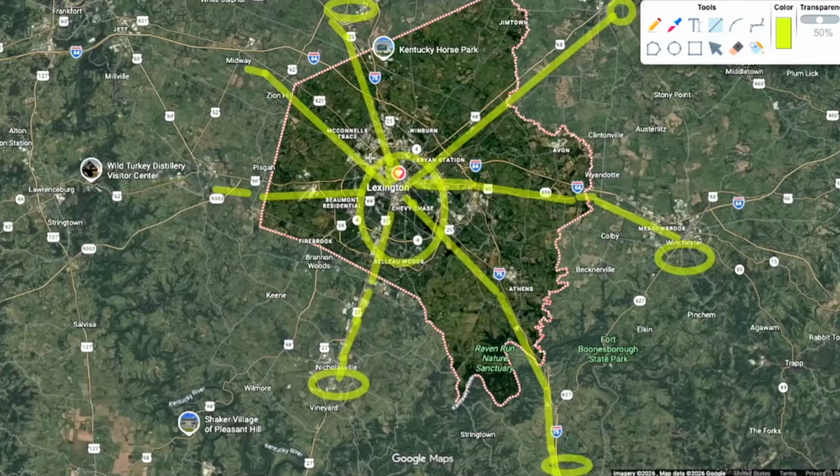So now all these are just about a half an hour from downtown Lexington. A half an hour. Nicholasville may be a little shorter. Versailles will be a little bit shorter. Richmond a tiny bit longer, something like 35, 40 minutes. So when you remember that, it should be pretty easy to get around Lexington, Kentucky.